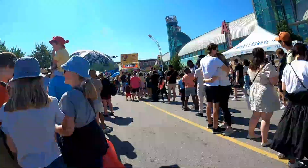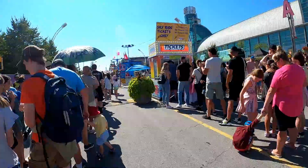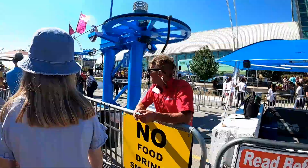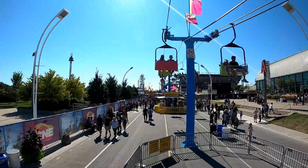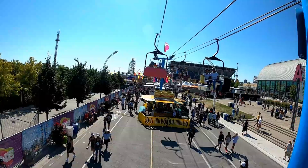In today's video, we'll be riding the Toronto CNE and Calgary Stampede Skyride. For those that didn't know, the Skyride replaced the old Alpine Way gondola, which was dismantled in 1994 to make way for the Direct Energy Center, which is now the Enercare Center, and that building is on our right. The old Alpine gondola used to be 700 meters long or 100 feet in height, and the Skyride is only 500 meters long and only 40 feet in height.